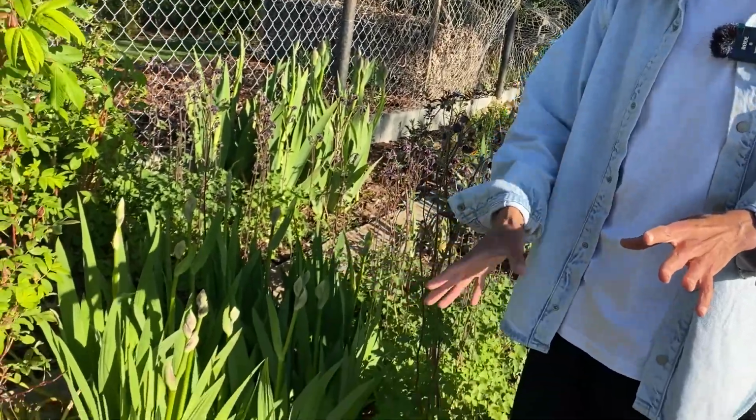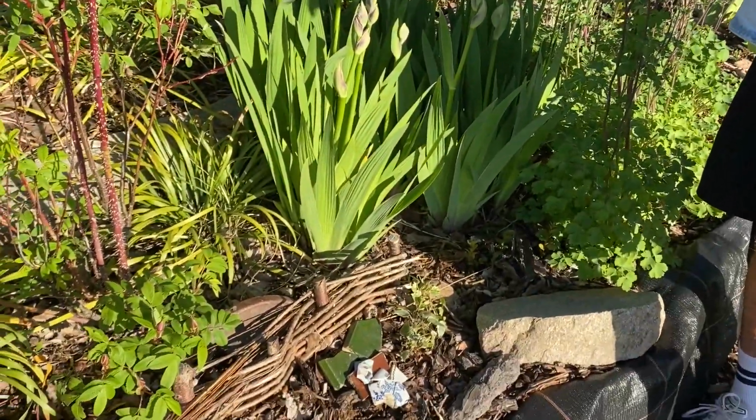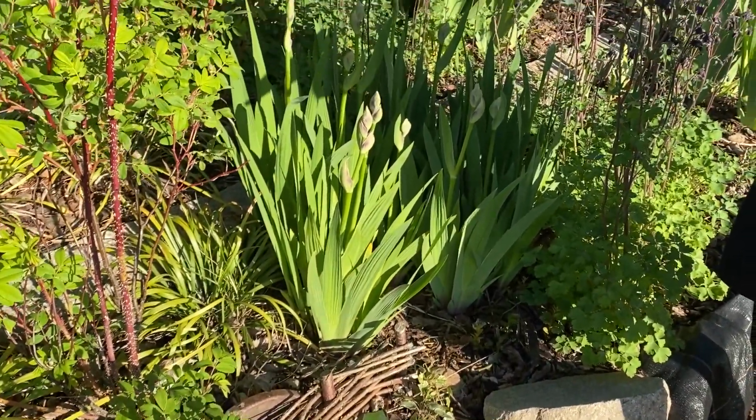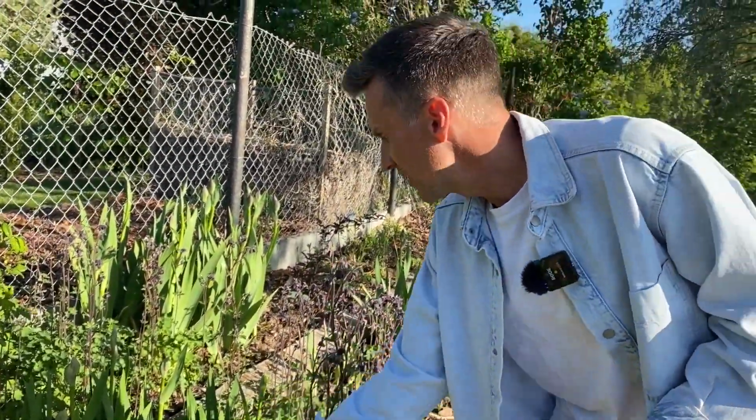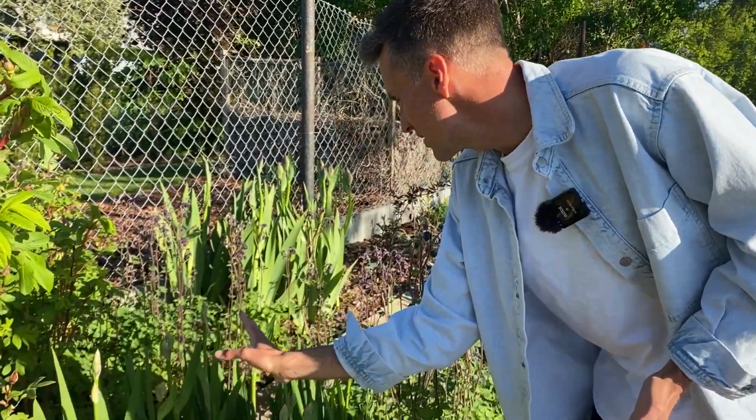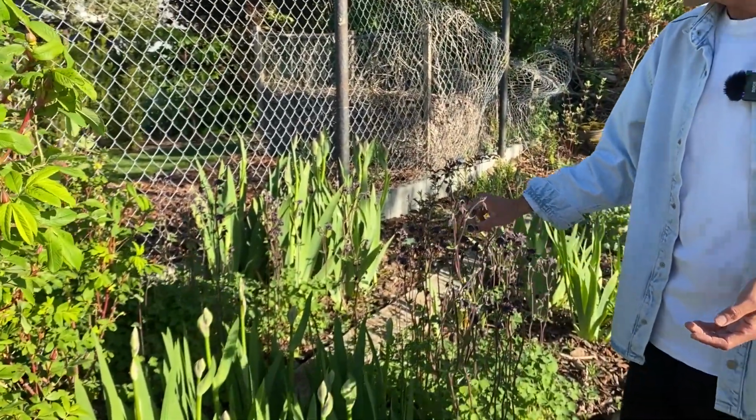So this is proof of how happy and easy bearded iris are in this garden, and how easy I think bearded iris are in general. They just require full sun and poor soil. That's all there is, and they're going to have an ocean of bloom here very soon, in combination with these beautiful Aquilegia.